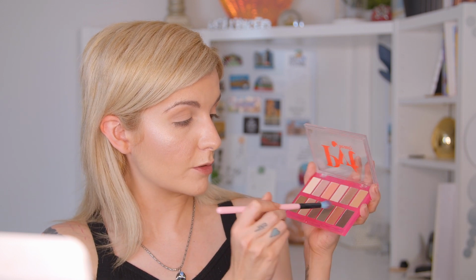I feel like these two shades are very, very soft. So I'm gonna take a different brush too. I'm gonna go into the shade 11 here, which is more of like a red toned sort of rosy, cool tone brown, and add a little bit of life into this.